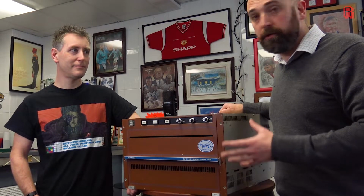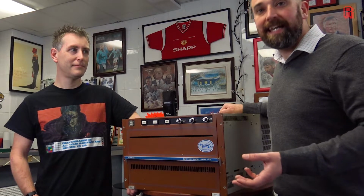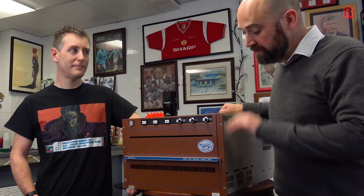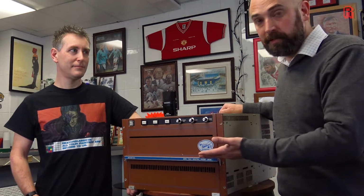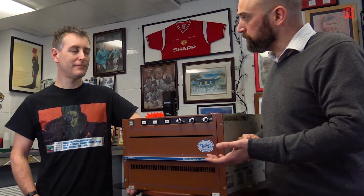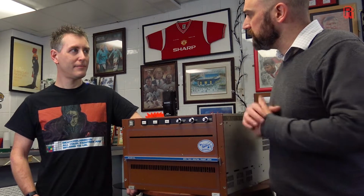It's responsible for things that happen in news reports, weather reports, even the Olympic Games. This thing has been there and done that since the 1970s. This one from the 80s, this model in particular. Let's start with the company, Quantel. They're a British company. What did they set out to do when they came about? What did they want to do?